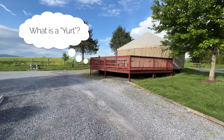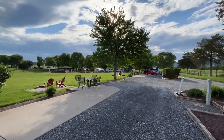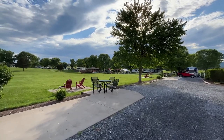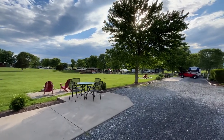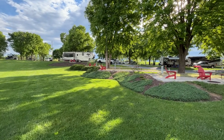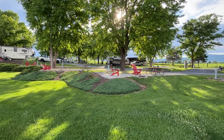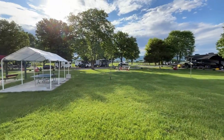This is the large group yurt, which is available. I was curious, what is a yurt? So I looked it up and found that a traditional yurt is a circular tent made of wood and draped with wool. It was once used by the ancient nomadic tribes in Central Asia, particularly in Mongolia. Just a little trivia for the day.